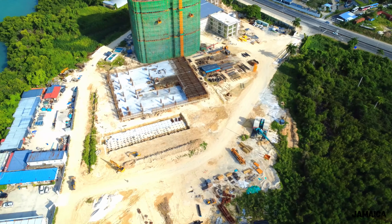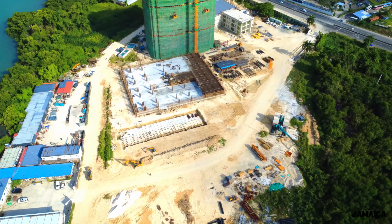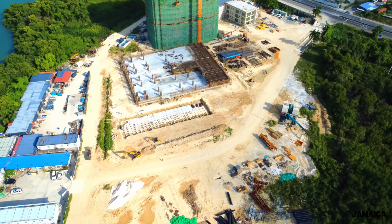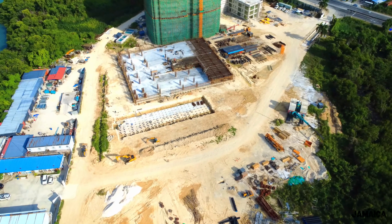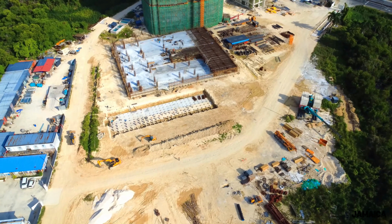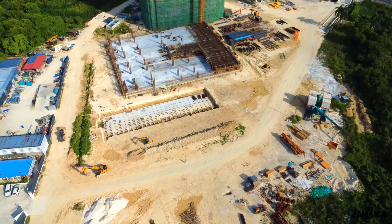Today, we're looking at one of the most exciting construction projects happening on the island, the Pinnacle, which, when complete, will be the home to Jamaica's tallest buildings.